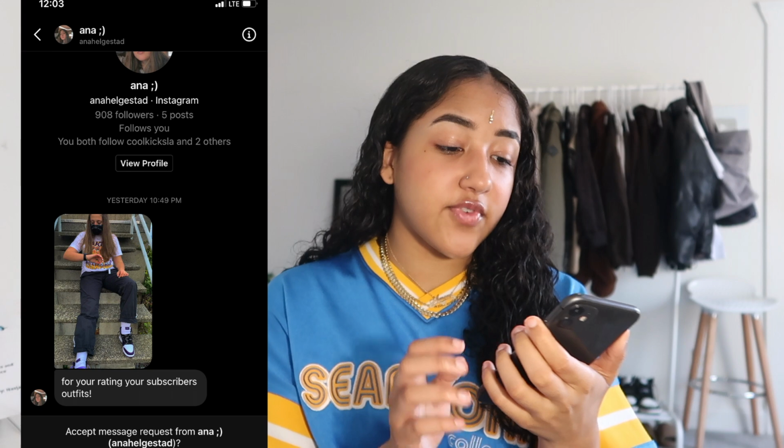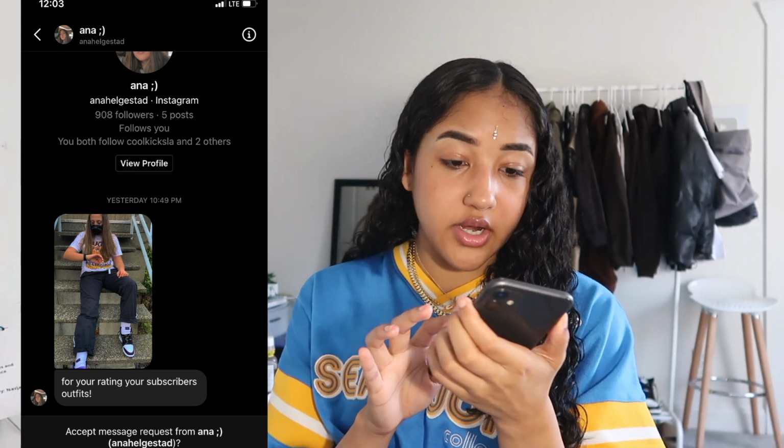Here is the next fit. Shout out to Anna for submitting this outfit. So I see a lot of graphic tee, cargos, Jordan 1s. Almost every fit has had Jordan 1s. So y'all see what's obviously trendy right now.